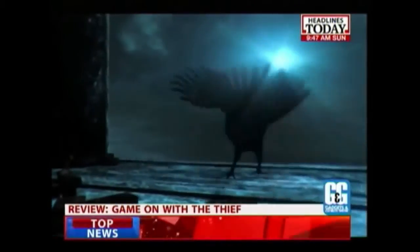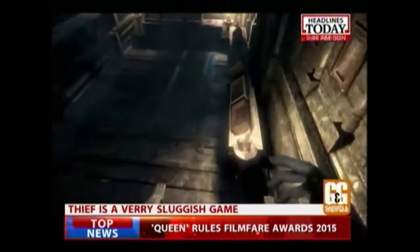Now in terms of graphics, Thief runs at 1080p and 30 frames per second, although it doesn't feel like that at all. While playing the game, I did notice some lags, occasional frame rate drops and some audio glitches. So not only does this game fail on a creative level, but also on a technical one.